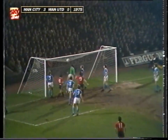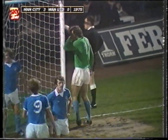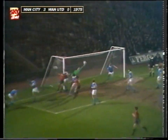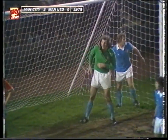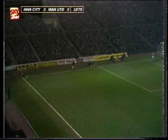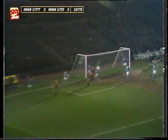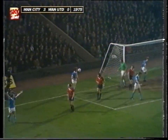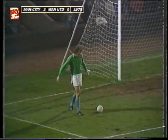Flicked on it. Oh! Brilliant turn over the top. Although he was worried, I thought, remember, it might come down inside. Flicked on. The stretch of the big man turning it over. United, it's their seventh corner. Seven corners to nil in their favour, and yet they're three goals down.